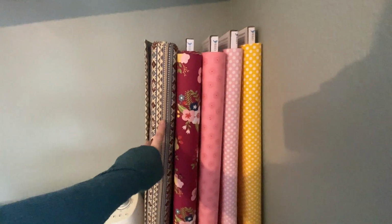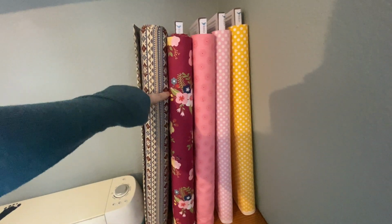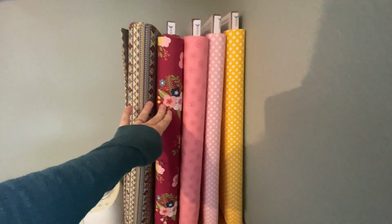I actually just listed this in my shop the other day. I think this maroon one is my favorite, but I don't know. This one's really cute too. It's like very country. So I don't know, which one's your favorite?